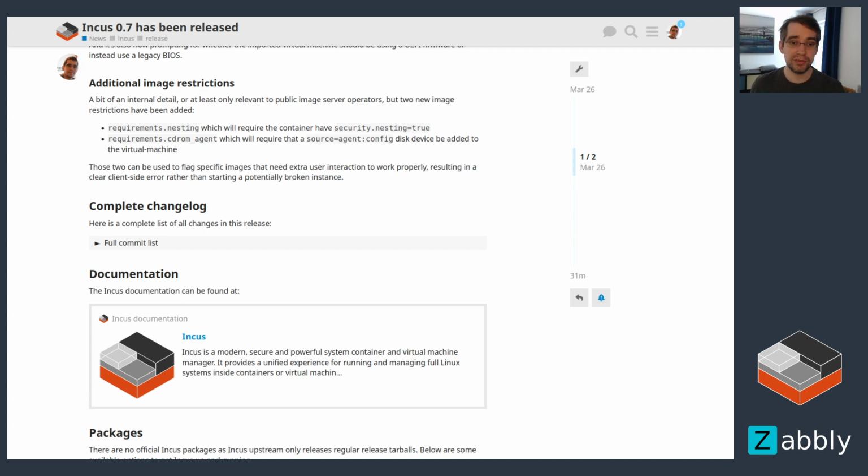The second one, which is a requirement of CD-ROM agent, was added for all of the Red Hat derivative images, which don't support 9P and so can't get access to our agent the normal way and require that extra CD-ROM drive being added. So for those, that requirement has already been set on the images, which means that at creation time, they will refuse to start unless the user first adds the needed disk, at which point they work perfectly fine. So that's it for all the stuff in Incus 0.7.